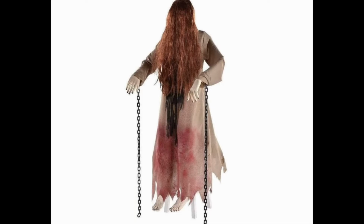I like the blood. I like the hair. I like the hands. I like the chains. Overall, I really actually like this animatronic.